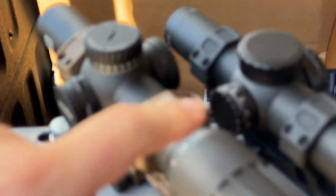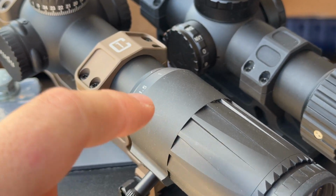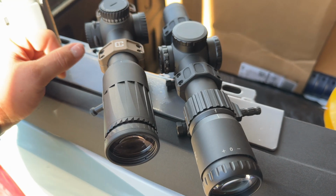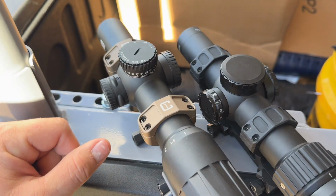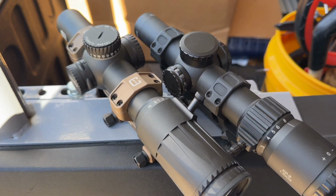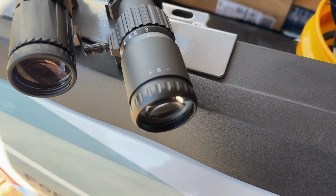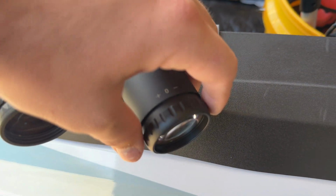Very nice. So let's go ahead and go up to 8 power. And I'll do 8 power on this one, even though this is the 1 to 10. I'll go ahead and do 8 power on this one too, to kind of keep it a little bit fair and just to check out the clarity at that point. All right, so we got 8 power on here and full power, which is 8 power on this one here. And I actually do need to change my diopter real quick.